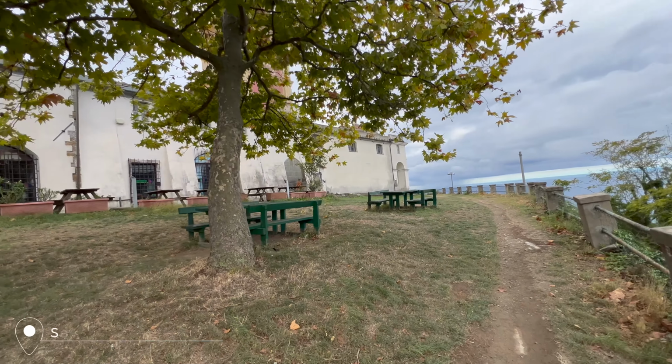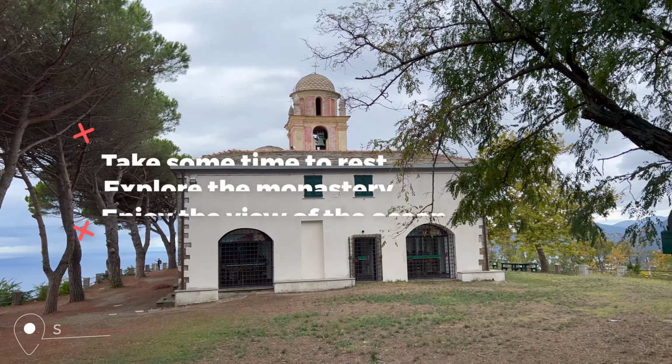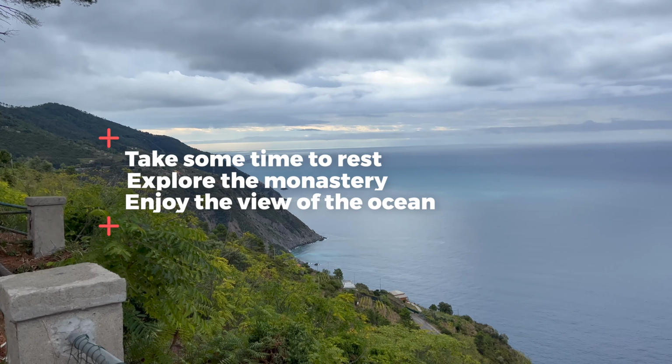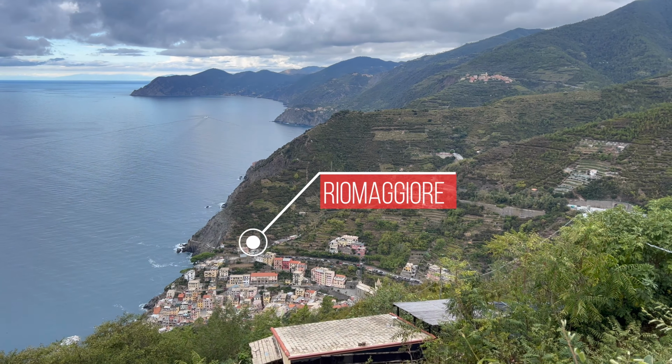When you reach the sanctuary of Madonna, this is where you can get a little bit of a rest after an uphill hike, and then you also get a final view of Riomaggiore before you continue on your hike.